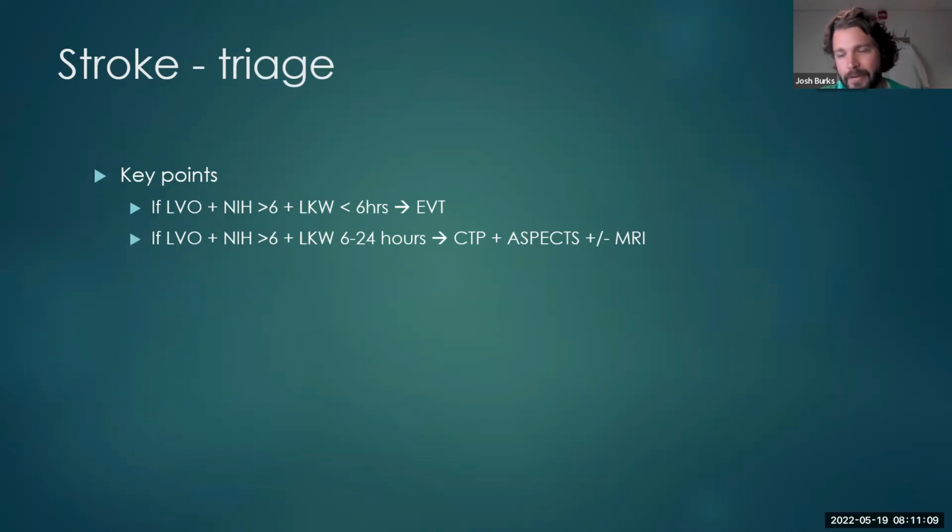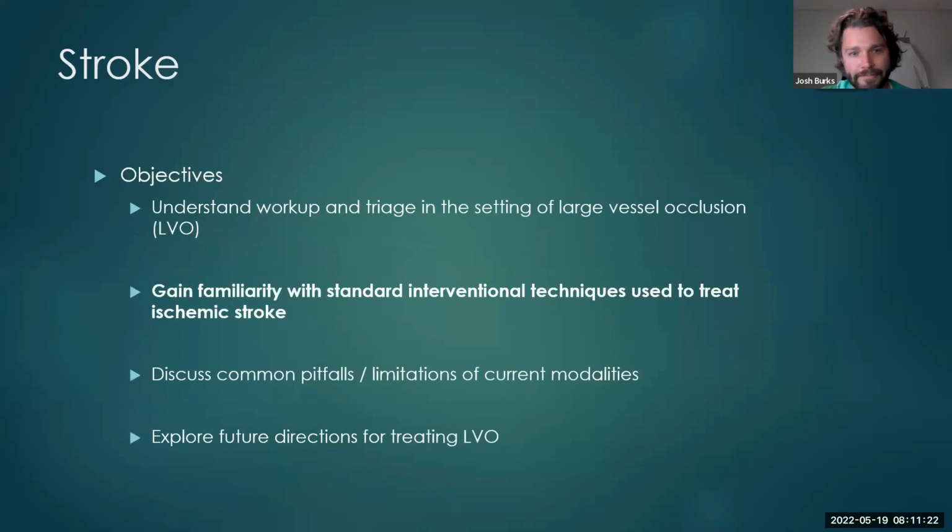If it's been less than 6 hours, then that's a good candidate with a large vessel occlusion. If it's been more than 6 hours and less than 24 hours, then you review the CTP and/or MRI.